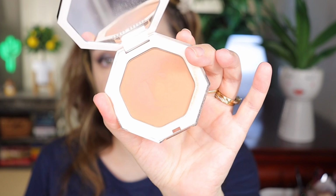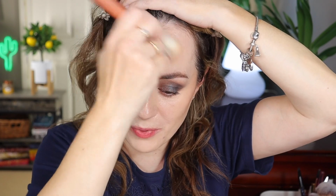Okay, so for bronzer, I chose my Fenty bronzer, and this is in the shade Sun Stalk'r. And I'm just gonna use my MAC 143 Fan brush and bronze the face. And let this concealer sit and see how it will eventually look when we're done with the rest of the face. But it doesn't feel heavy at all, I can tell you that. For the amount of coverage it provides, it does feel very lightweight.